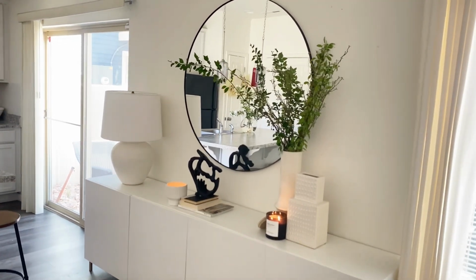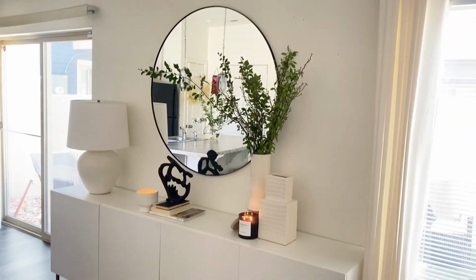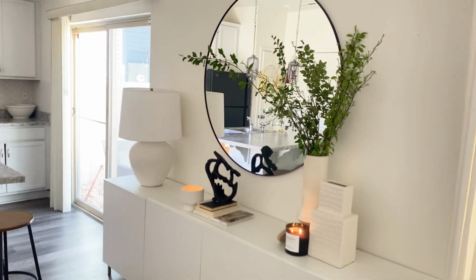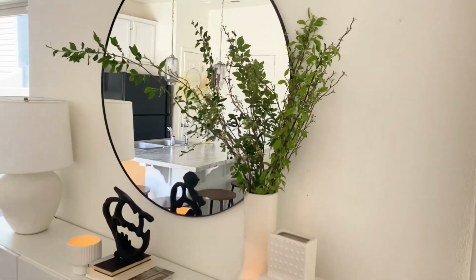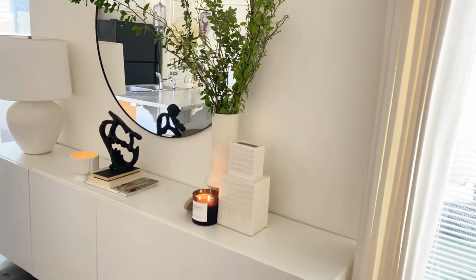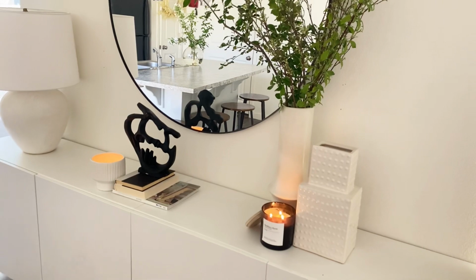So before we go to the kitchen, here I have this huge wall that I went in and I added a console table, and I added some real stems and some faux stems mixed together, with some water in there. Can you guess which one is the real stem, which one is the fake one? Let me know in the comments below. I love this candle. It smells so good. In my previous home tour, I did mention that.